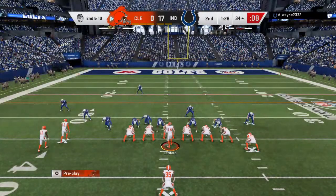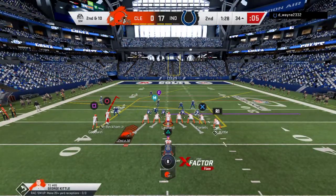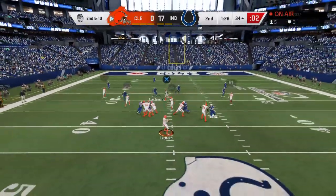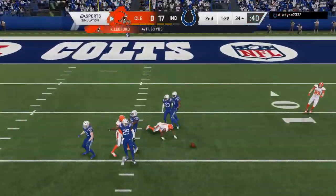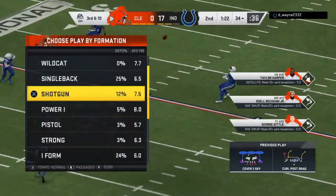From the 34, they'll come to the line on 2nd and 10. Pilot, 64, weak. Throwing again. Ledford. And this one incomplete. Too much contact to hold on to that one, and it's 3rd down.